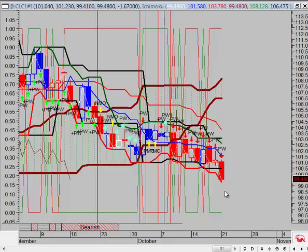Just remember that any kind of pop in the stock market may give you a little pop in the gold and silver, but remember they love to smack the gold and the silver down. So don't be surprised to see another huge smackdown in the metals, regardless of what happens in the equity market.